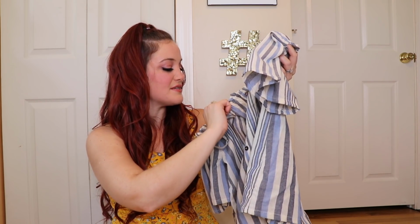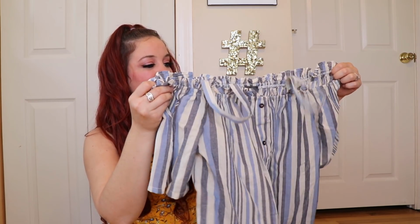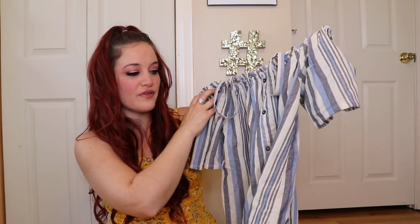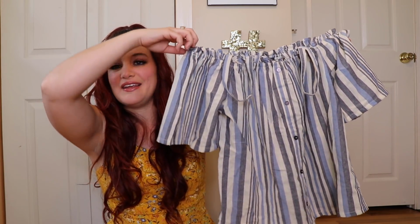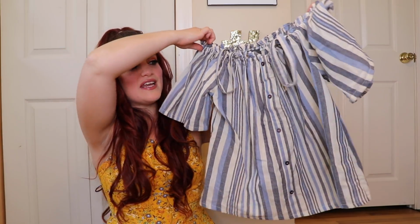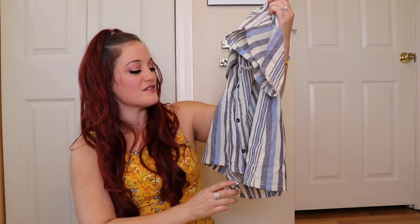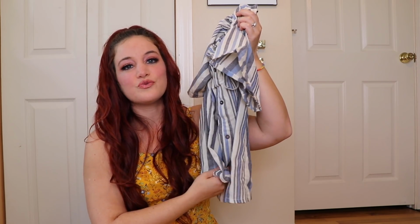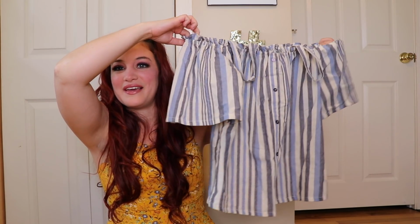It doesn't have the price on here. I can't remember where the little price tag went. I believe this was $10. It was no more than $10. I'm pretty sure about that. So it was either $10, $9, or $8, but it's just really cute. It's kind of like a perfect summer top. It's very flowy, it's very breezy. You could either tuck this into a pair of shorts or just wear it with a nice pair of skinny legged black pants. That's how I plan on wearing it.